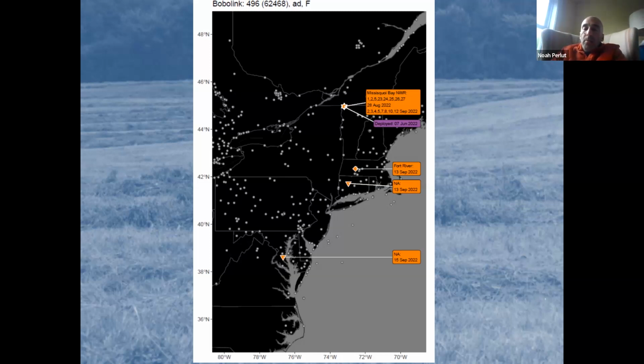So this bird, remarkably, was last seen at the Missisquoi Tower on the 12th of September, and then flew directly to Massachusetts, and was detected there 1 day later, and then continued south and was detected 3 days later on the shores of the Chesapeake Bay in Maryland. So a pretty long and a pretty quick movement pattern. In 3 days, it got from Vermont to Maryland on the shores of the Chesapeake Bay. Okay, keep that pattern in mind.